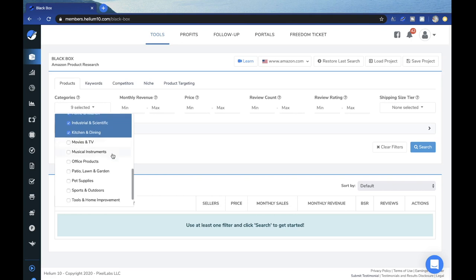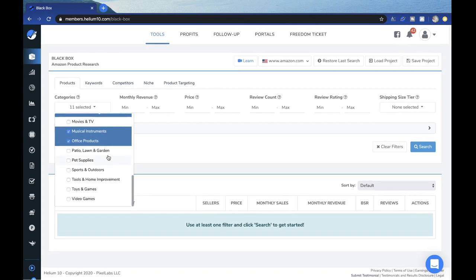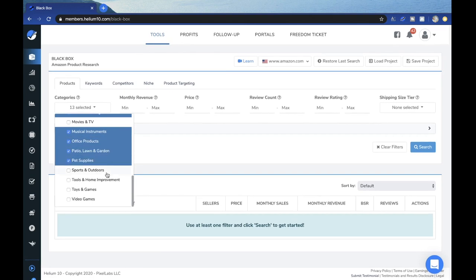Kitchen and dining, musical instruments, something everyone says not to look at, but I've found actually some very good product ideas there that no one else sees because they always just assume they don't want to sell guitars or something, but that's not always the case. There can be accessories in this category. Office products, patio, lawn, garden, pet supplies, sports and outdoors, tools and home improvement, and then potentially toys and games.